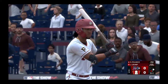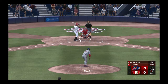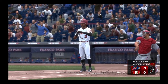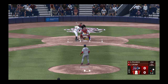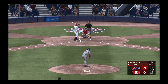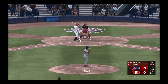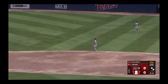There's a strike. Next one's fouled back. Try to get him chasing on the changeup. Great job to see changeup out of the hand and lay off it. Here comes the 1-2 pitch. That one skips in the dirt. Two strikes. That's ripped. Base hit. Lead runner hits second and heads for third.